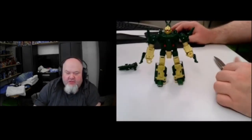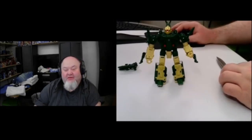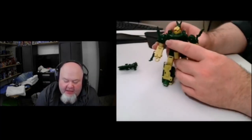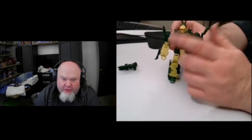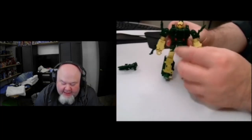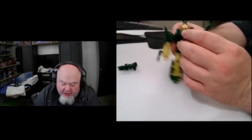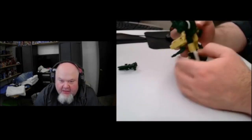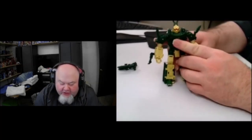When it comes to retooling, it feels a little bit of a letdown. Basically, for the retooling itself, not the head sculpt, they added the chest plate for the alt mode. But then they basically just reversed the whole upper assembly.